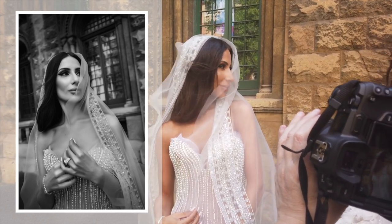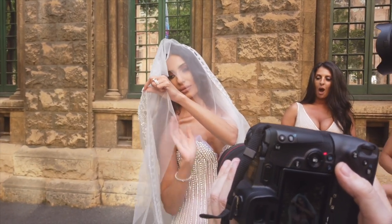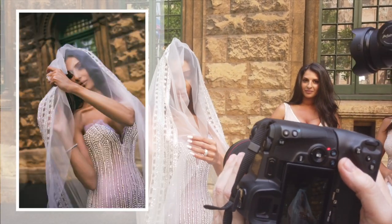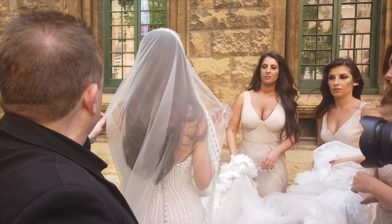And few more shots. I do shoot a lot of clicks here, because every moment is special. Look at that, her fixing the veil. It's a beautiful moment, capture it, and it all looks natural.